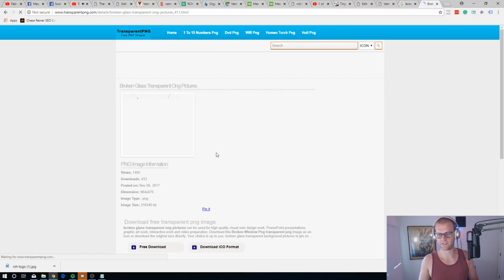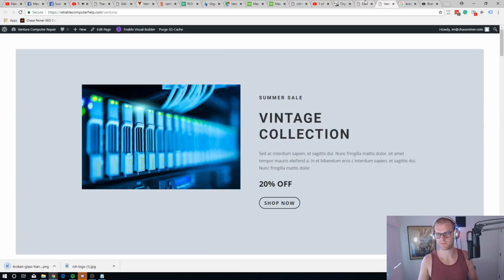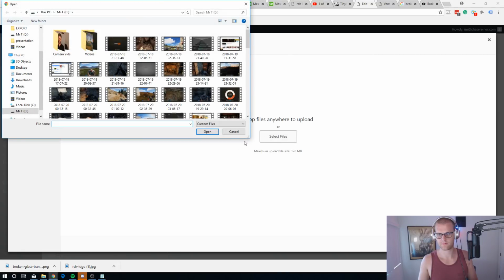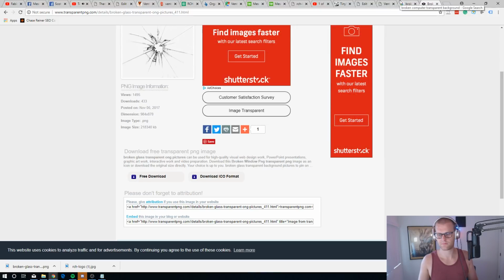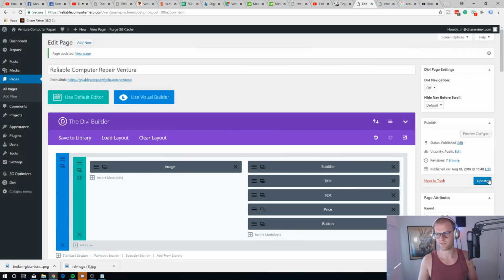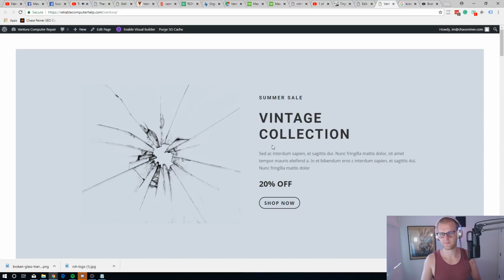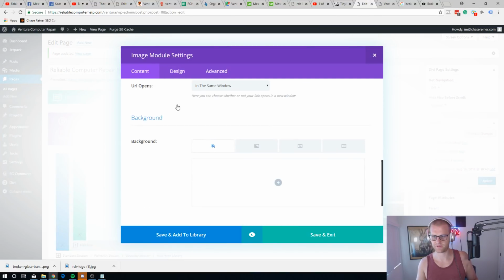That'd be kind of cool. Just have like a broken glass as the background. Wonder what that would look like. See what happens there. It's definitely still a square, which is a little bit, it's not completely transparent, I don't think. Let's see if we can change it to white, if it'll fix it.